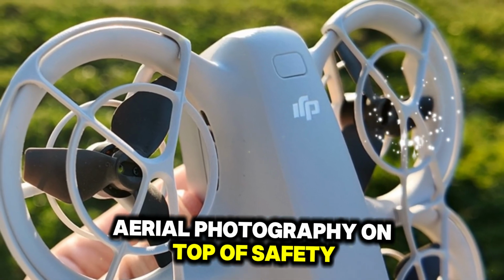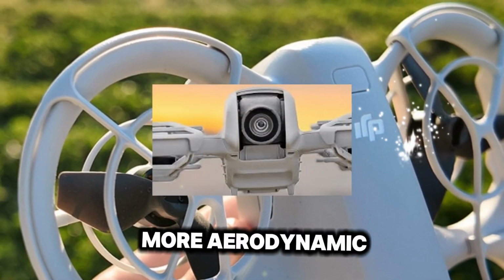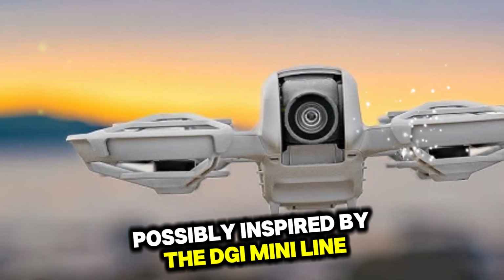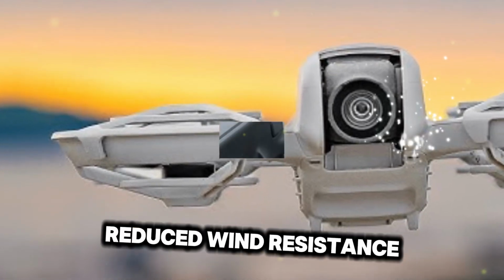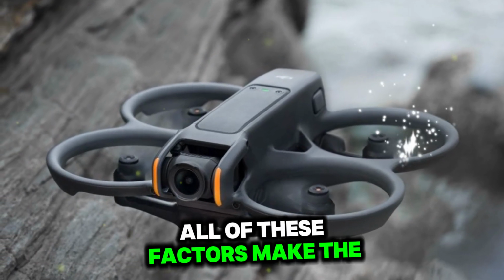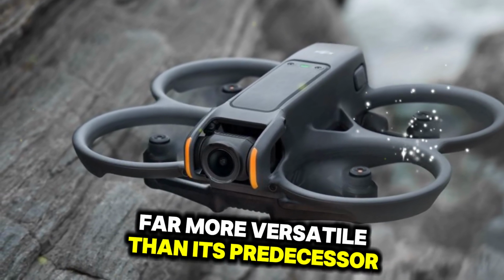On top of safety, leaked images hint at a slightly more aerodynamic and robust body design, possibly inspired by the DJI Mini line. A sturdier build means better durability, reduced wind resistance, and potentially quieter flight operation. All of these factors make the Neo 2 far more versatile than its predecessor.